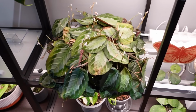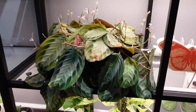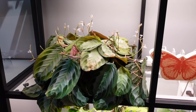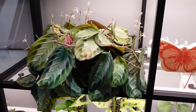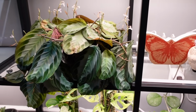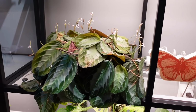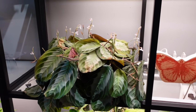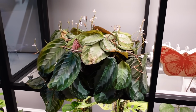I think it really needs to be repotted, and I kept putting it off longer and longer, and it was just drying out so much. And then it was drying out so much that it was more prone to pests. So then it got mealies and it got spider mites. I can literally see spider mites on it right now, even though I just washed them off like 2 days ago. So basically I just need to take cuttings of this and restart it.